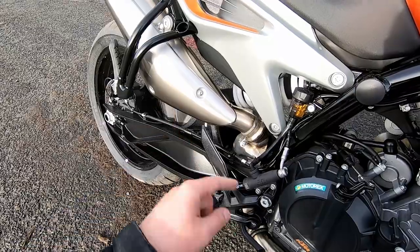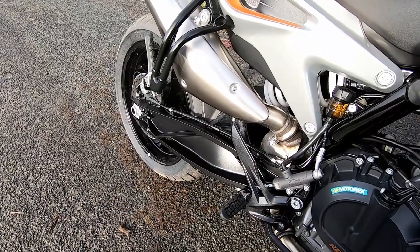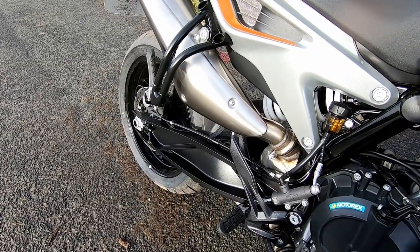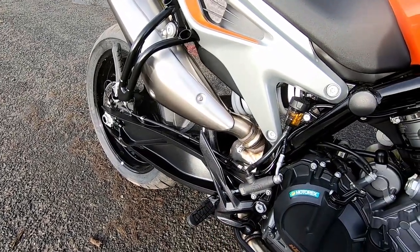I was going to put an Akrapovic can on this before I even got the bike, but I don't know that. I might just put an Akrapovic on still just to see what it sounds like, but it sounds good like this.